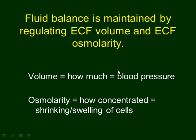All right, so fluid balance is maintained by extracellular volume and extracellular fluid osmolarity, the concentrations. If you have a more hypertonic extracellular fluid, what's going to happen to your cells as a result? Hypertonic solution does what to cells? Makes them look like raisins. It pulls the water out of them. It finds those little aquaporins and sucks the water out.